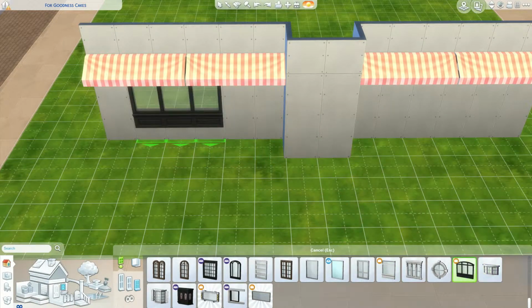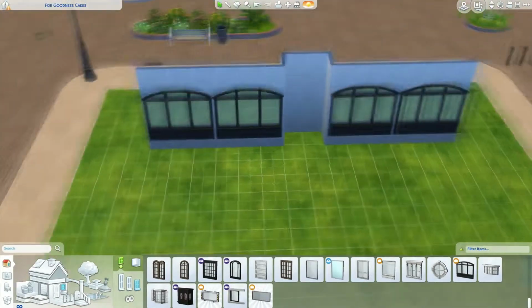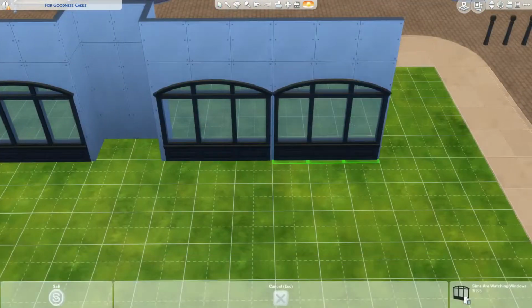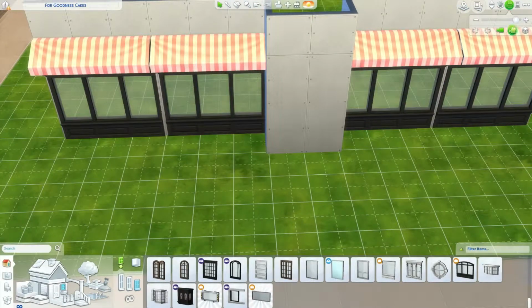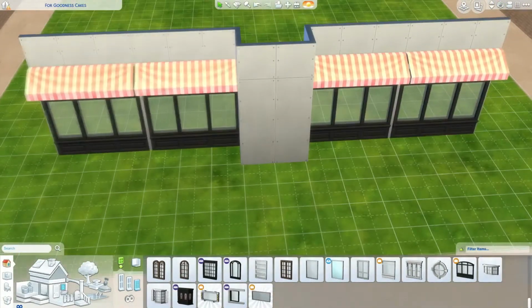Cake puns are the best, so I thought I would make a cute little bakery, because I haven't made a bakery yet in this game, and I really wanted to utilize some of the bakery stuff in the Get to Work pack to make this cute little bakery in Magnolia Promenade.